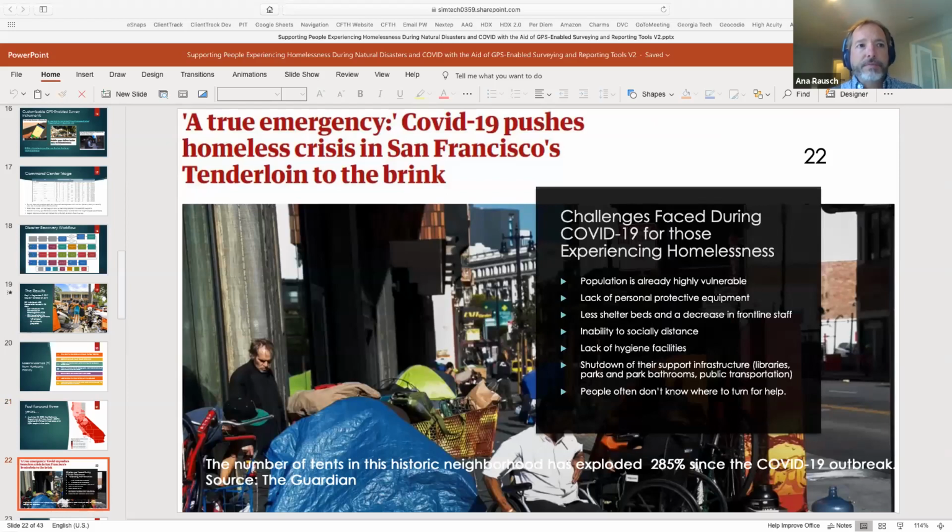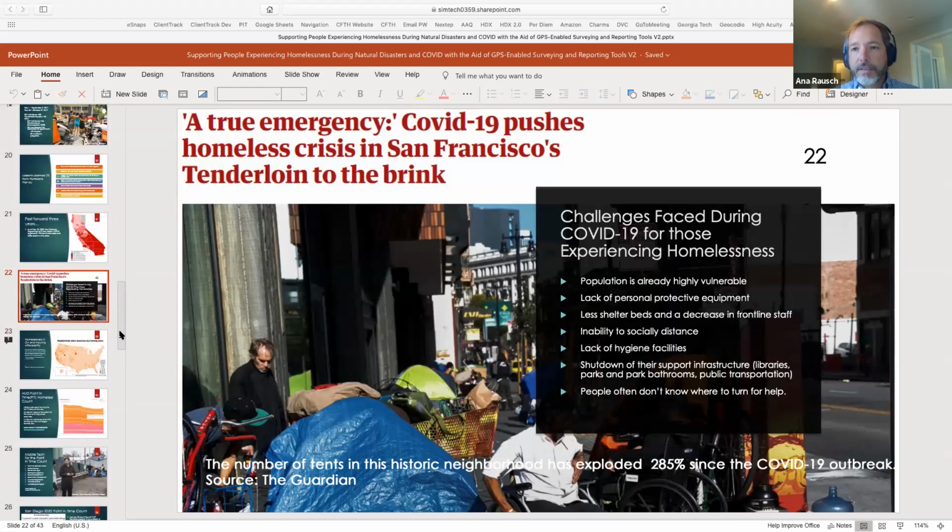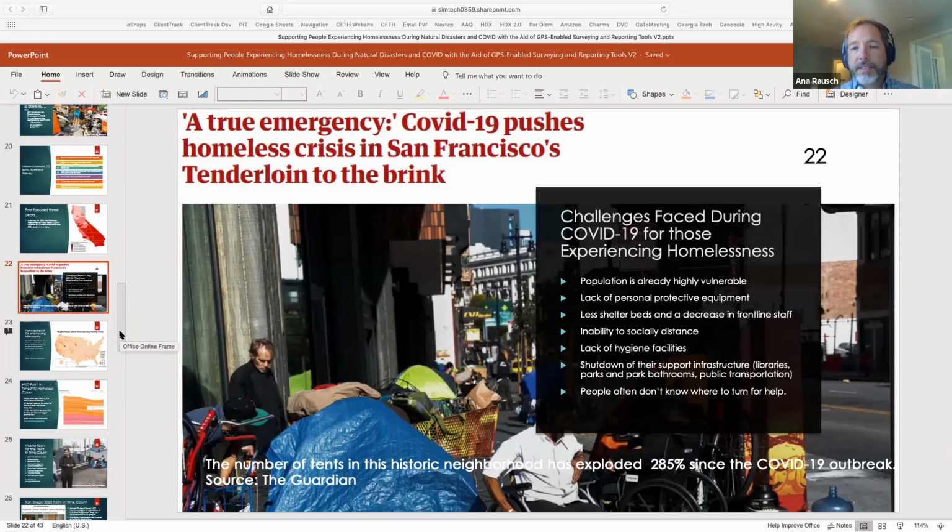So in this case, this is a picture from the Tenderloin. They're having a 285% increase in tents in the community. That's just one thing. It's more public facing and visible. If you do live in a community, especially urban areas, and you take a drive downtown, I think you'll get a sense of those people that are living on the streets and how they're being impacted. A couple of the challenges that people already experiencing homelessness are facing is, first off, they're already highly vulnerable.